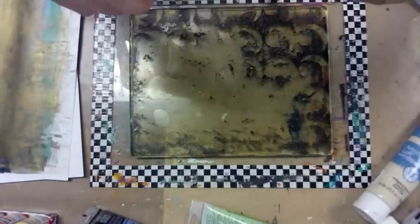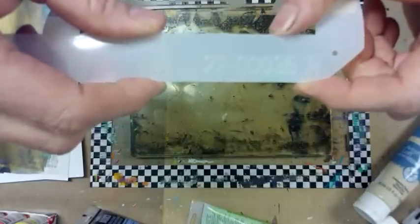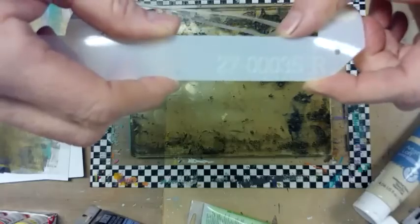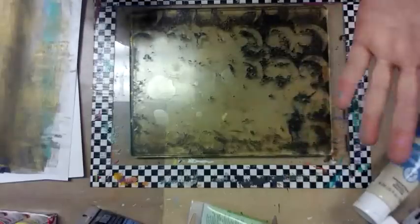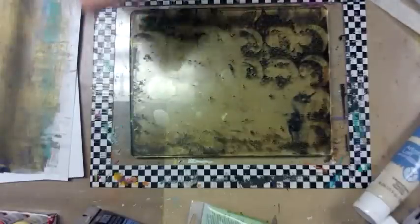Now this stencil number is 27-00035. So what I'm going to do is, this is kind of dry. I like to take Titan Buff. You can use white. You can use any light color.